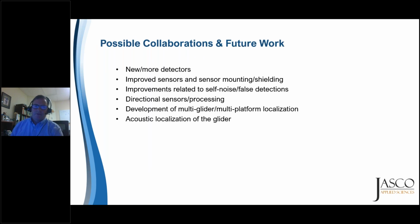There's also all sorts of places for research collaborations here: new and improved detectors, various sensors and sensor mounting, like I mentioned before. Improvements related to self-noise and reducing false detections. I think that's an area of future work and future research. We're doing, like I mentioned, lots of work on directional sensors and processing, and there's certainly room for more collaborations there. The use of multiple gliders or multi-platforms in localizing marine life, I think, is a really interesting problem, really tough problem, and the more people that work on that, the better off we'll be. And we have several researchers using this technology for basically doing the acoustic localization of the glider. And so work in localizing the glider acoustically, I think, is another area of research or potential research.